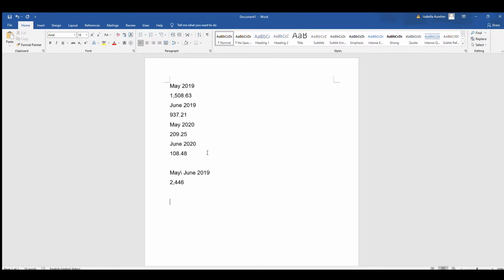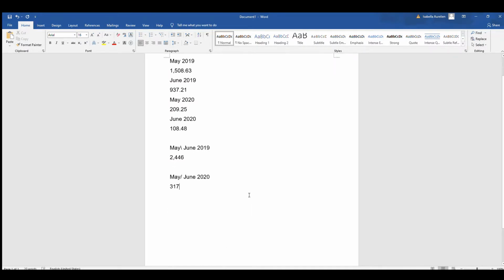And for May and June 2020, we're going to add 209, because this can't round up, it's a 2, plus 100, that can't round up either, it's a 4. So 209 plus 108, you have 317 for May and June 2020. So how do you calculate the reduction?